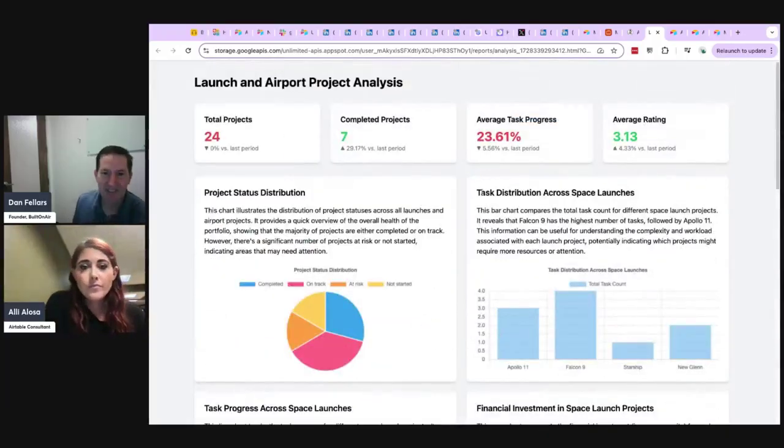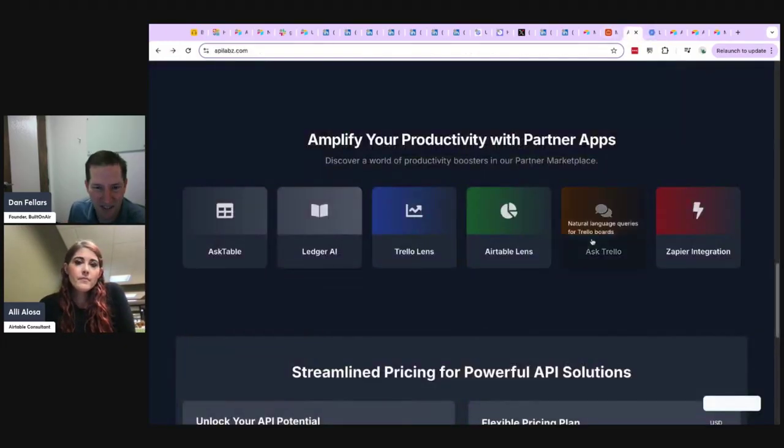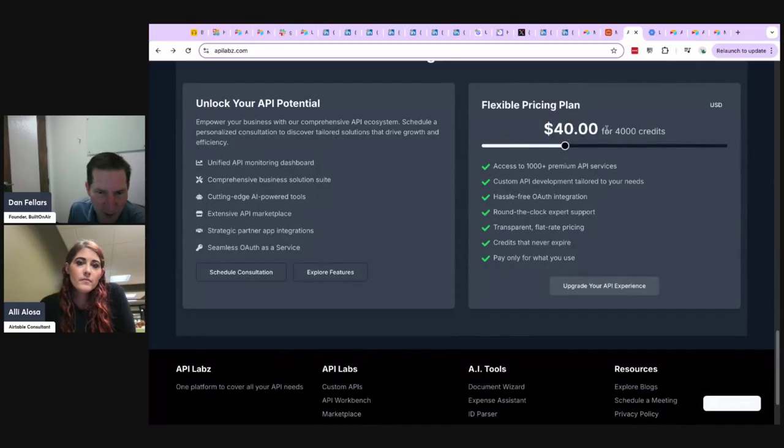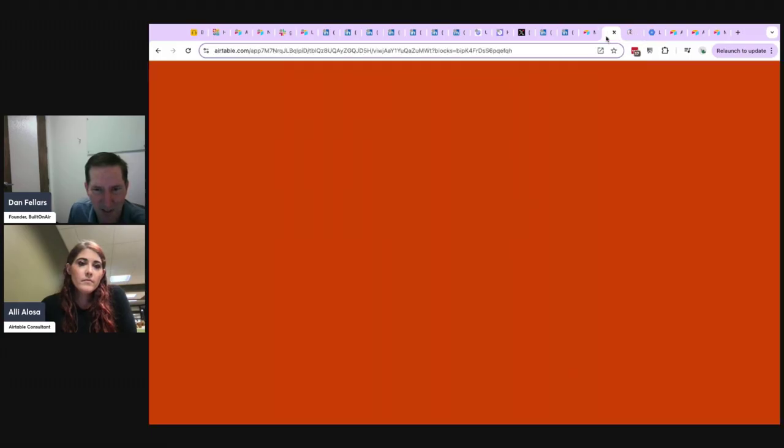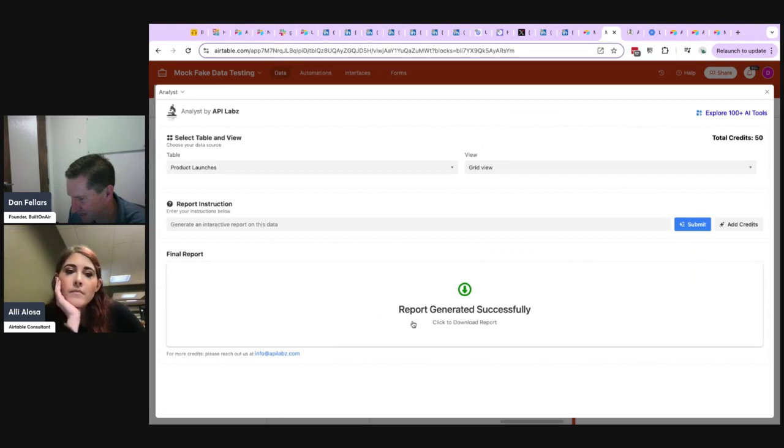Yeah. So if you're looking to get more insights from your data using AI, this is a nice little tool. And then you basically can go to their website and purchase more credits. Let's look at their pricing. So $40 for 4,000 credits. And the report I ran, I think it's per record. I'm not sure exactly what the pricing is, but you can figure that out.